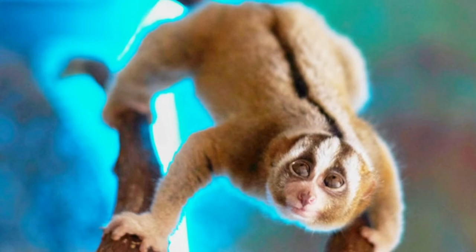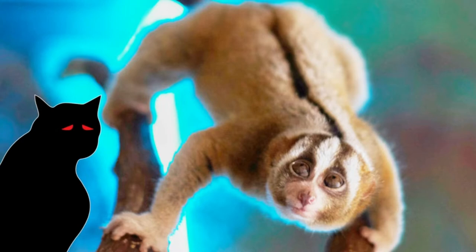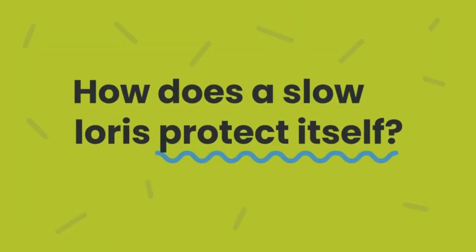Well, this animal might have the cutest little face and a funny little name, but it might surprise you that even the biggest animals in the jungle should steer clear of it. That leads us to our big question for the day. How does a sloth loris protect itself?